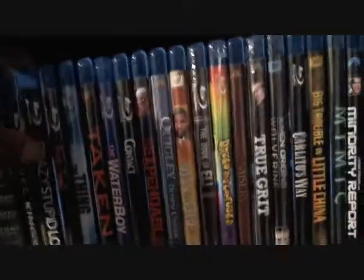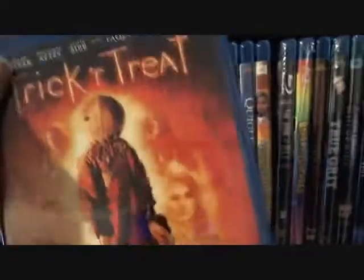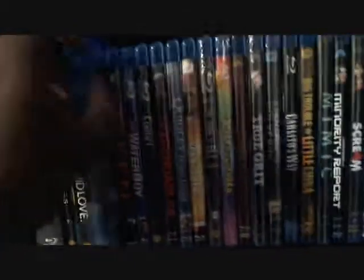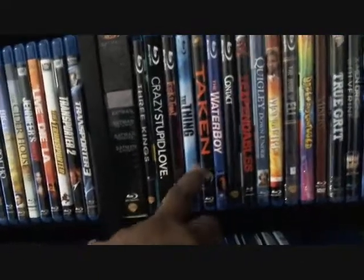Okay, I got Crazy Stupid Love for like $11 during the Black Friday sale. Trick or Treat. I heard a lot about this movie from fellow YouTubers, and I finally got it and watched it, and it's excellent. Absolutely loved it. Okay, and there's the John Carpenter The Thing. Absolutely love this movie. And I like the prequel that came out earlier this year. Well, last year, I guess. It was pretty good. And it tied perfectly in with this 1985 version of The Thing.